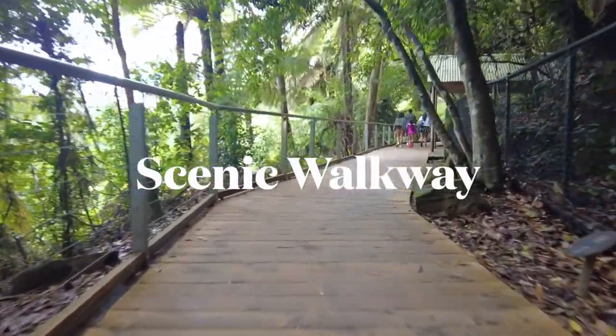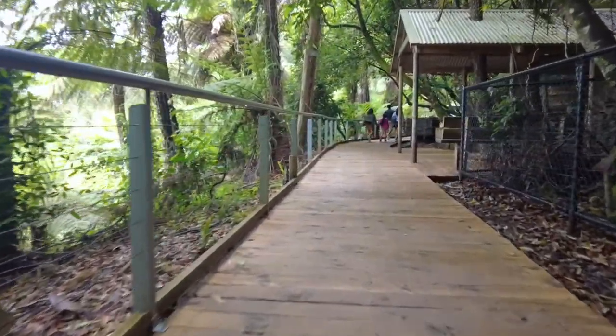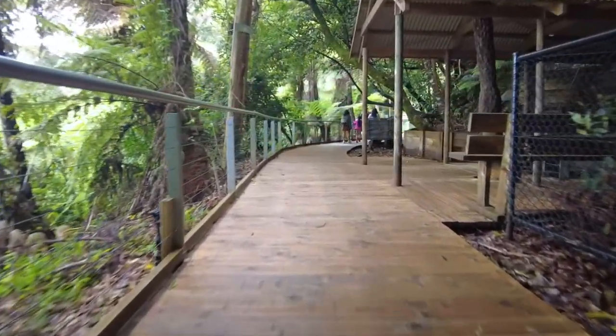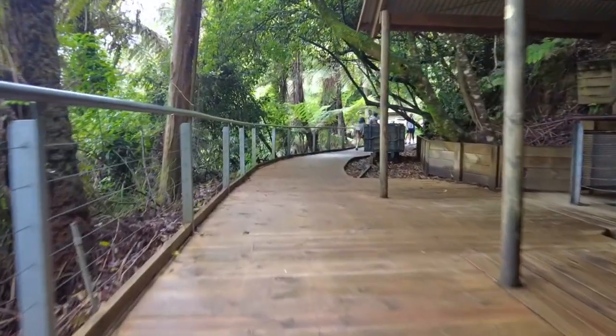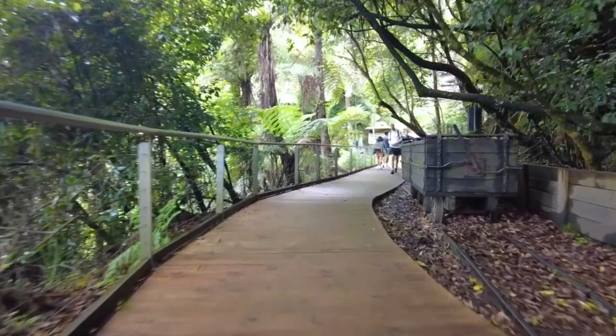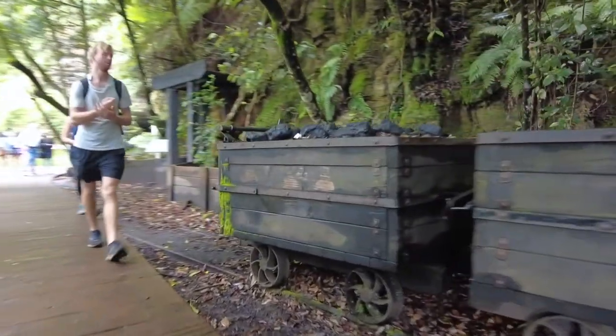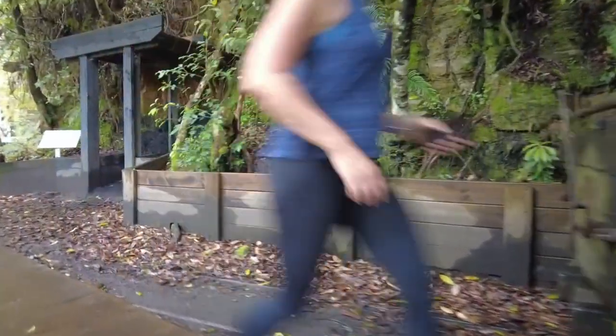Guys, the Scenic Railway was so fun. Now we'll be doing the Scenic Walkway. Let's start. As you see to your right, there are coal carts, coal trains, whatever you like to call them, and they're pretty cool.